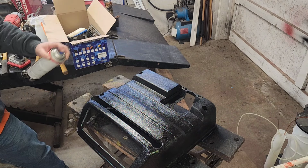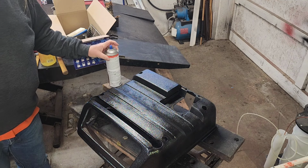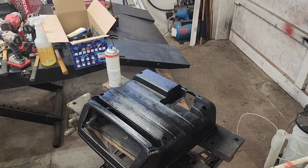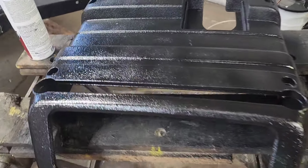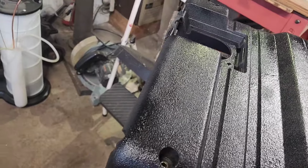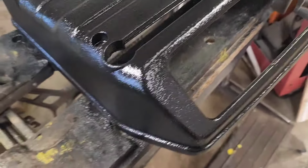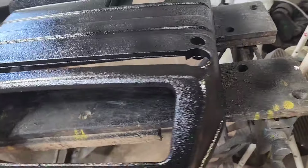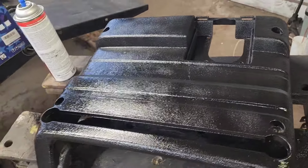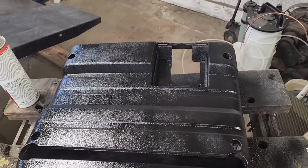That one's dying. Keep going. That's probably pretty good. I'll bring you in. Obviously, it'll dry and kind of level out a little bit. But yeah, cover up all them scratches and defects and whatever, make it look pretty good. All right, I'll do the other one off camera. All right, here we go.